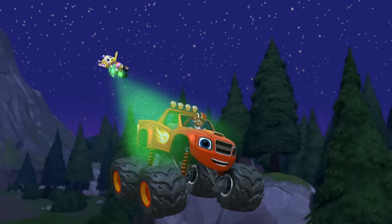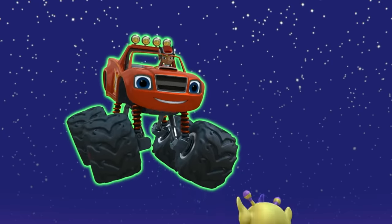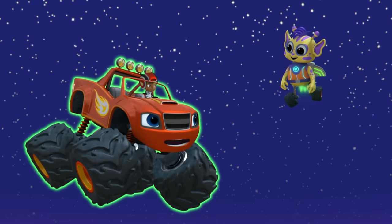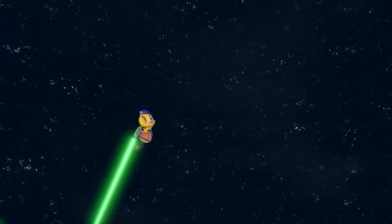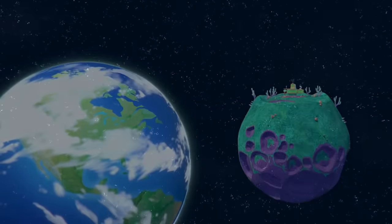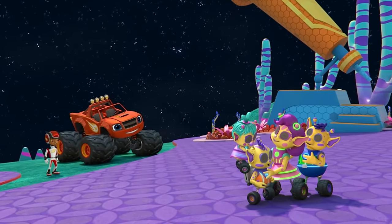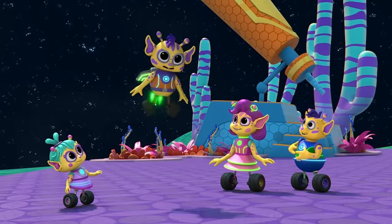Gormy! Whoa! What's happening, Blaze? The energy from Gormy's jetpack! It's making us fly, too! Gorm! Gormy! I think Gormy wants us to fly into outer space with him, so we can visit his home! Sounds like fun, Gormy! Lead the way! So happy he's back! Gormy!